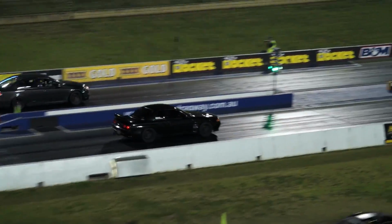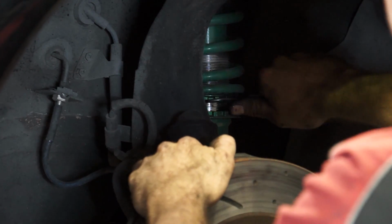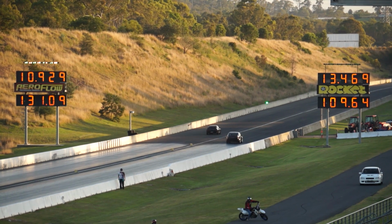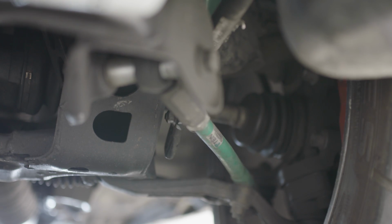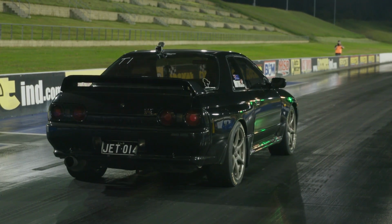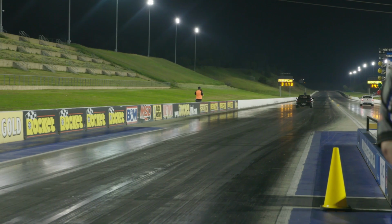In fact, before we added our rear camber arms, we were struggling to get into the 10s with just too much wheel spin off the line. So we actually raised the car, installed rear camber arms, and changed our camber setting, and straight away, next pass, into the 10s. Now, when it comes to the front suspension, you can pretty much set it up for handling or leave the stock suspension. Negative camber on the front is actually a good thing, because as the car lifts, they tend to go back to 0 for better traction as well.